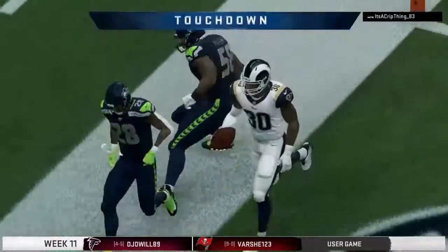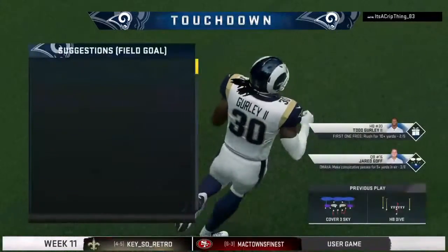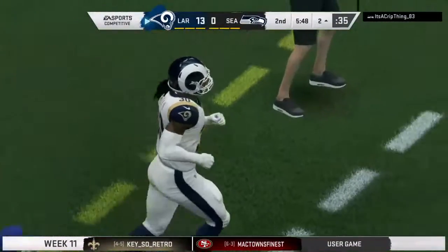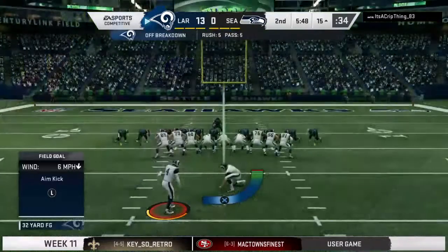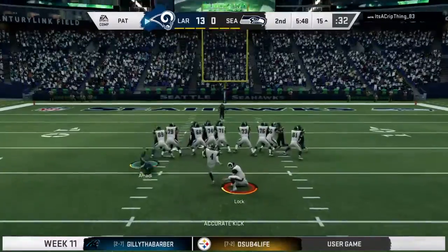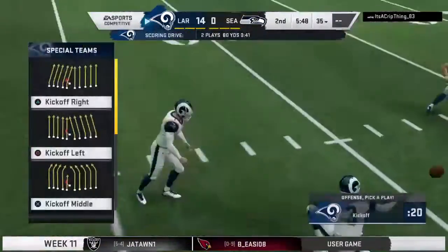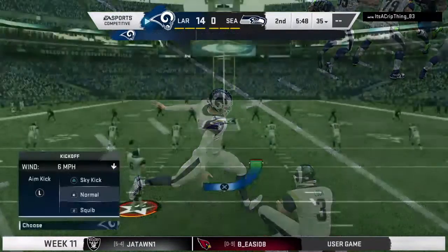And he'll get into the end zone. Touchdown, Rams. Todd Gurley with his 16th touchdown of the year. And the Rams strike quickly here for 6 points. Zerline good with a PAT. And it's now 14-0.